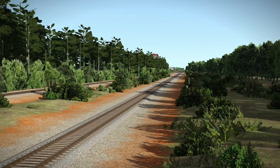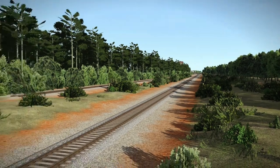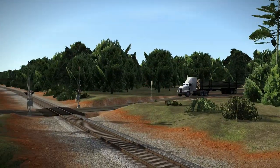But man, the scenery looks totally different. Just think back to extreme southeast Georgia, to pretty much central western Georgia, where we're just about at now. We're not too far from Manchester, which is about where the route ends.